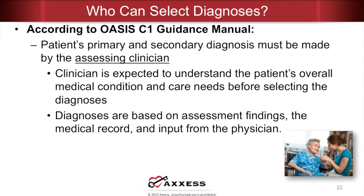So again, the clinician has to make that general assessment and understand their overall medical condition and needs before they select a diagnosis. That's also why once they turn that in, another person can't very well go in and pick out all the diagnoses and add them and sequence them because they don't have that complete picture on the assessment in person. Now, again, diagnoses by the clinician are based on assessment findings, the medical record, and input from the physician. So again, we need to know what's on the final copy of the face-to-face encounter, why the physician referred the patient to home care, and so on, and those things need to match.